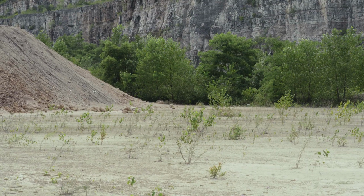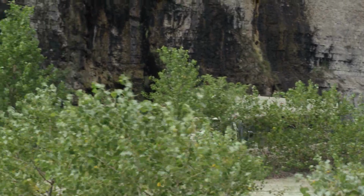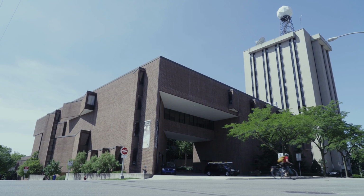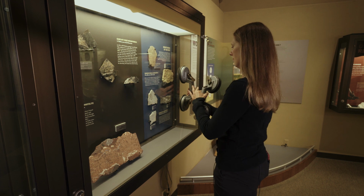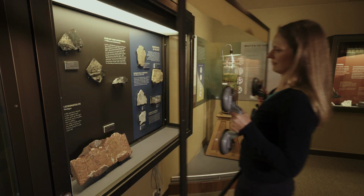Now this was an active quarry, so parts of this layer were actually going to be blasted. And so over the course of months, they went out and continued to collect this material to salvage it and save it for research and science. Thousands of fossils recovered from the quarry are now housed here at the University of Wisconsin Geology Museum in Madison. These are the specimens of the Waukesha biota that we have on display here in our museum.